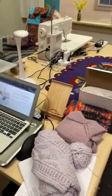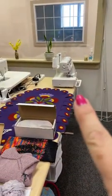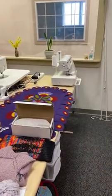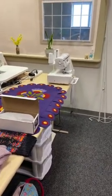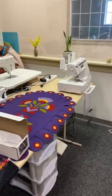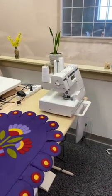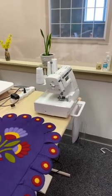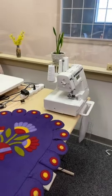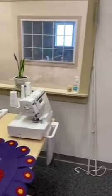And once I have that, then I will take the Viking machine and set that up for just cover stitch. That's typically the most time consuming way to change the serger over. So if I just set that up for cover stitch, then I will be good to go and pretty much hop around, do any projects that I need to do. So that is very exciting. I can't wait for that to come.